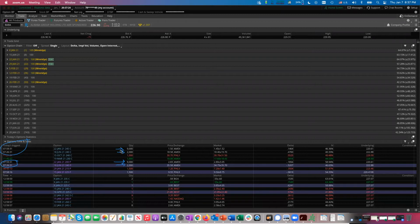The 9,000 calls at the 245 strike, expiring January 22nd, were purchased at 759. In the meantime, somebody else actually sold 9,000 puts as well at the same time. So this is essentially a synthetic long strategy for the BABA stock. Somebody is very bullish about BABA stock.